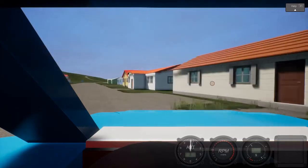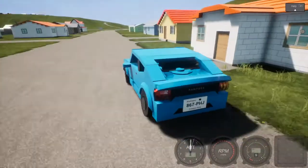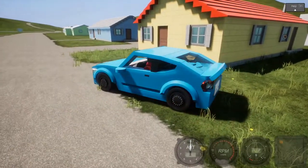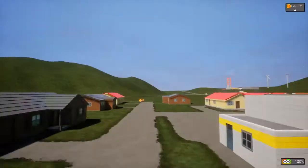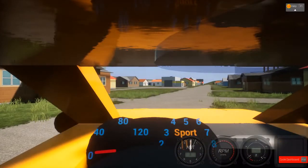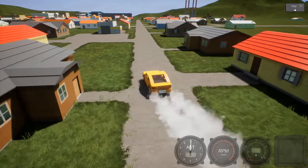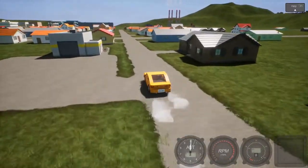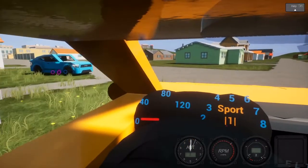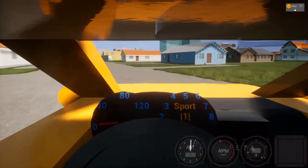mph. It is definitely pretty unstable under braking. It likes to slide a lot. Let's get the Delta, and what I figured out from driving is that it likes to do burnouts. Which is cool, don't get me wrong, but I don't know how much good that's gonna do for practical uses like drag racing.